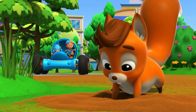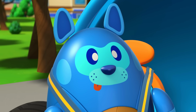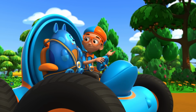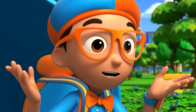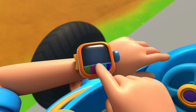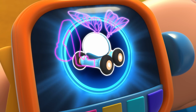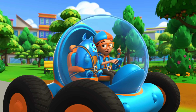Look at that cute little squirrel digging a hole! Did you see her bury that nut? So true, Debo. We do need to know the answer. I wonder, why do squirrels bury their nuts? I'm gonna need the excavator arm and wings! Excavator arm, wings, confirmed. Activate Blippi Station!